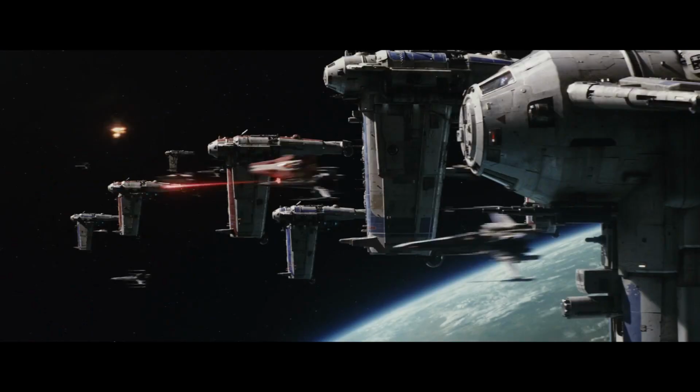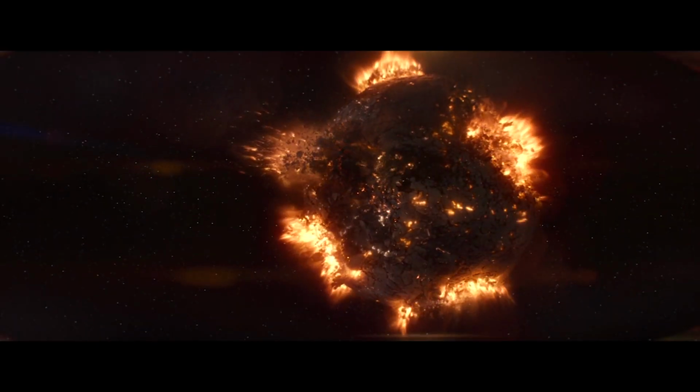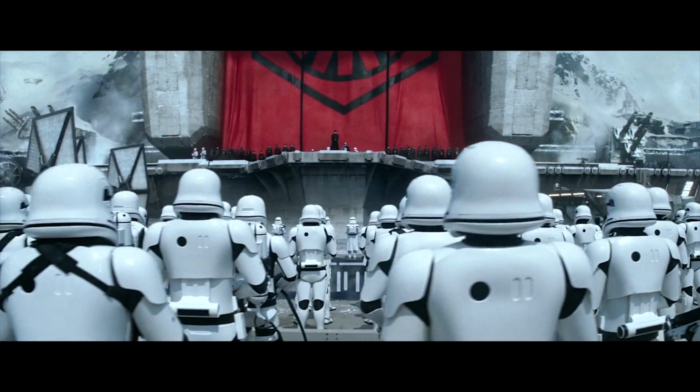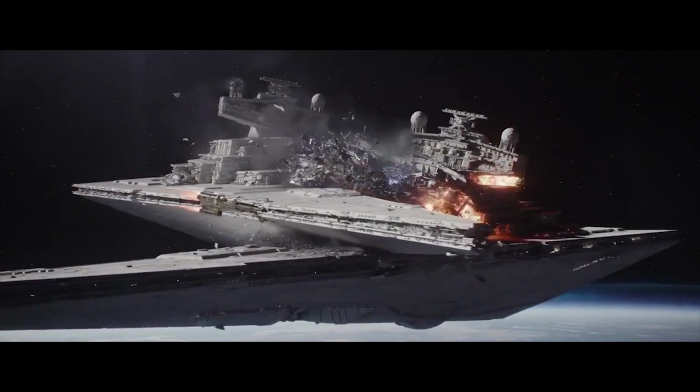Number 7, the First Order is on the offensive. Although they suffered the loss of Starkiller Base, the Republic has lost their central government. And being a more authoritarian government, it makes sense that the First Order is more unified and ready to mobilize. This is going to be awesome. I hope they really learned from all the feedback we gave them about Rogue One. We want to see more giant battles.